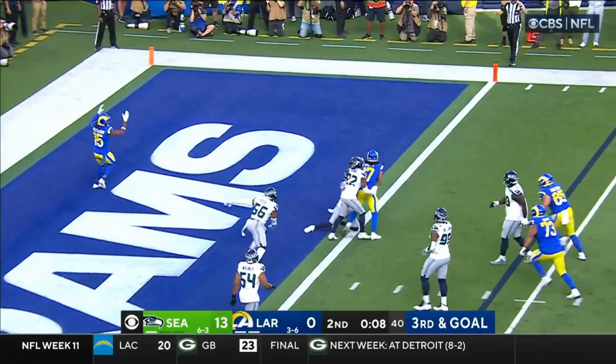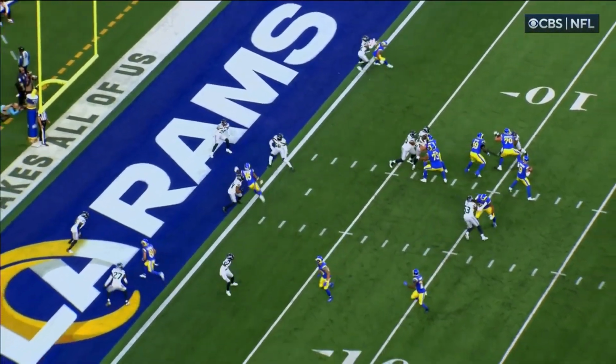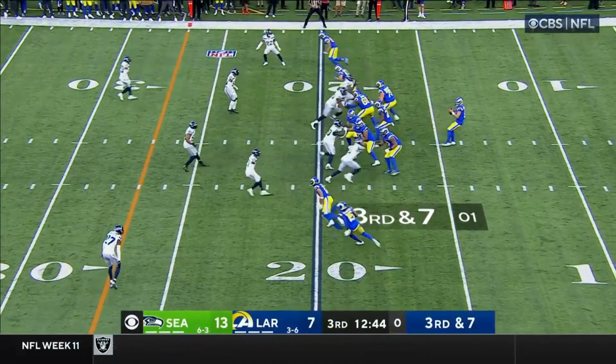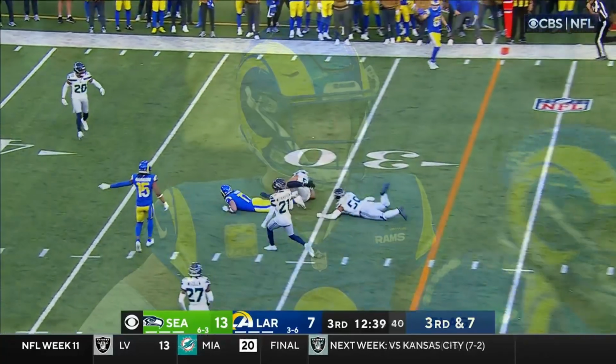Stafford to the end zone. Caught. Touchdown. Defense, Jordan Brooks right here. Just pulls him to the left just enough to give Puka Nacua space to be able to score that. Stafford steps up and completes it to Nacua.